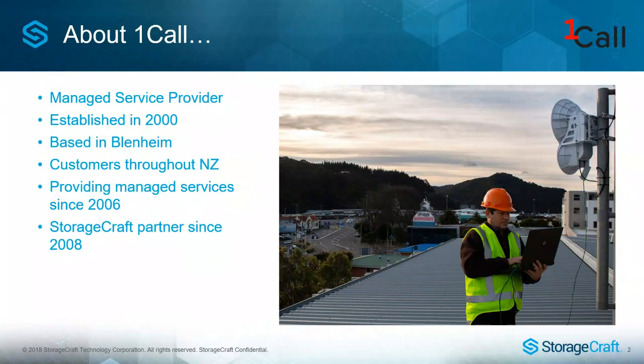So firstly, a little bit about OneCall. We're a managed service provider based in Blenheim, and we've been operating since the year 2000. We have a large customer base in the Marlborough region and also many customers operating throughout New Zealand. We've been providing managed IT services to customers since 2006 with service level agreements that provide for monitoring, remote management, help desk, updates management, security, backup, and business continuity and disaster recovery.